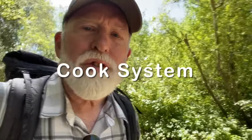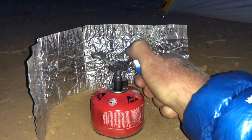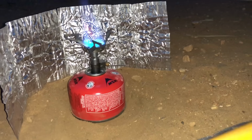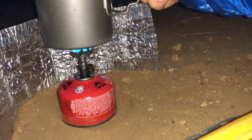Now, the first method or system that I want to go over is the cook system or the stove system. There's all kinds of stoves on the market. I personally use the BRS stove. It's very lightweight, very cheap, and it works good.